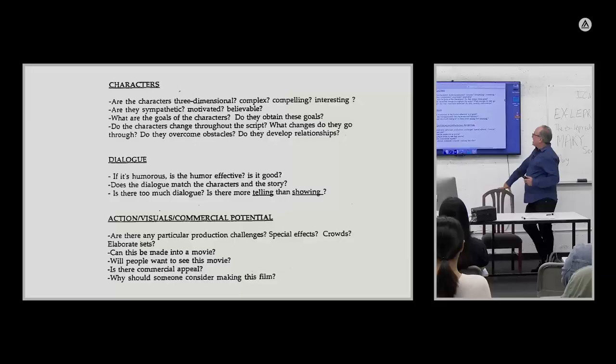Do the characters change throughout the script? What do they go through? Do they overcome obstacles? If the answers to these are nothing or not interesting, you would want to indicate it, because the point of this is to help the person who assigned you to read this to get a good sense of the story. Do they develop relationships? Dialogue.